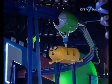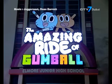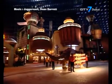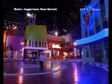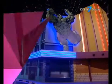Tickets for the new entertainment mecca are priced at 300 dirhams for adults and 250 dirhams for children. Now they're defined as anyone under 1.2 meters in height. Your mission, people, is to have insane amounts of fun with the entire family. Now they're expecting 4.5 million visitors in the first year. But the other opening that's going to add a whole new dimension to our cultural scene was the opening of Dubai Opera. That's coming up next.